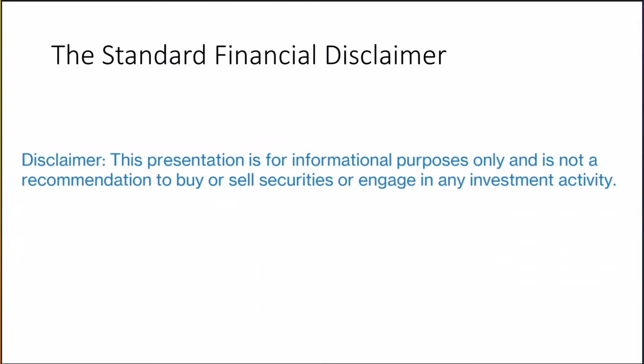Here's a usual financial disclaimer. This presentation is for informational purposes only and is not a recommendation to buy or sell securities or engage in any investment activities. It's all well and fine to get investment ideas from others, but you always need to do your own research.